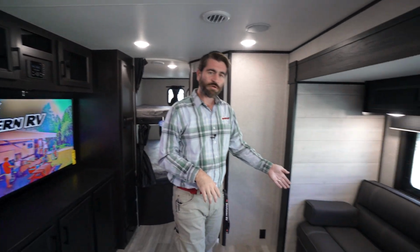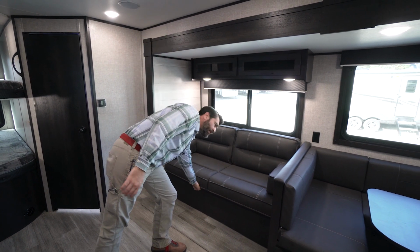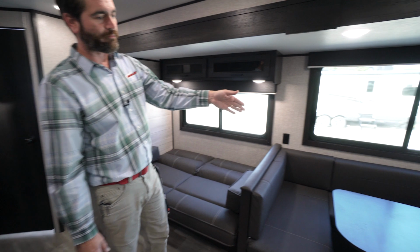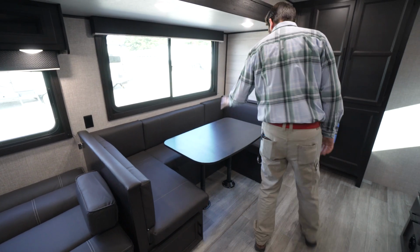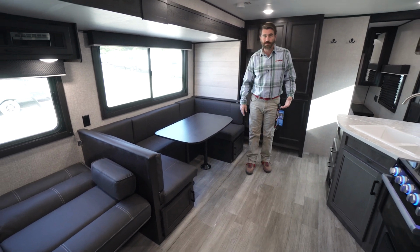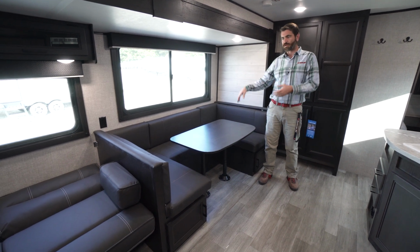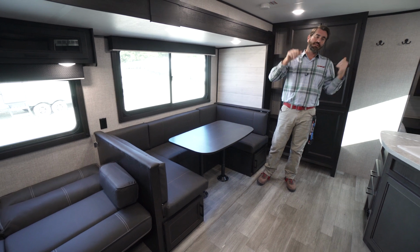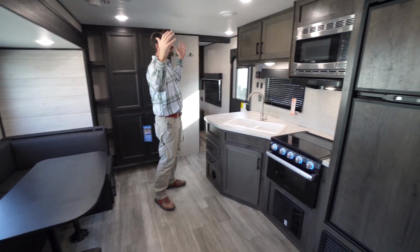The sofa will convert into a bed. It's just a jackknife, so it lifts up and lays flat. It's super easy to do. The table that's right beside it also will convert into a bed. The table drops down, all the cushions slide out over it, ultimately giving us space to sleep quite a few people in here when you consider that we've got a double bed, two double bunks, and then our queen that's up front. We'll get to that in just a second, but before we do, the kitchen.